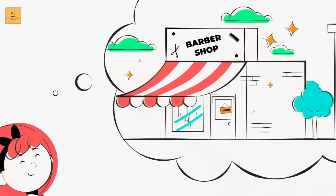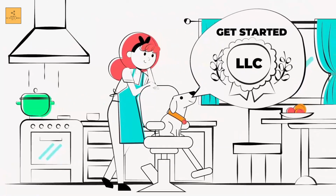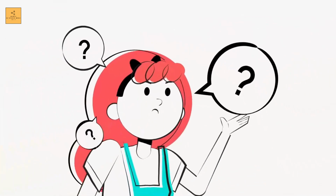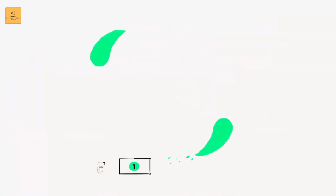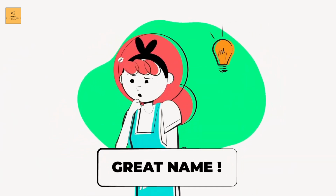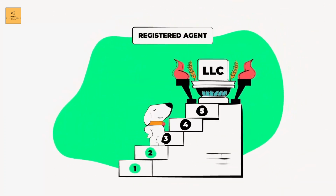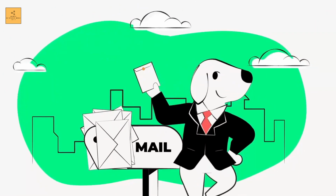Are you ready to finally take the leap and launch the business you've been dreaming about? You're getting ready to form your own limited liability company or LLC. But wait, where do you start? Zen Business can easily guide you through the 5 legal steps of starting your LLC. Step 1. Select a great name for your LLC, one that no other business uses. Step 2. You must choose a registered agent to receive state correspondence and legal notices for you in person.